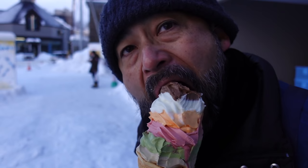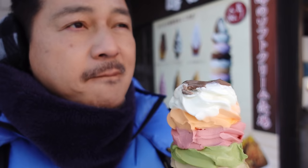Oh. But this is really good though. I do like the fact that you can take your time and it doesn't melt. And it is tasty. But definitely need something warm to drink after this. That's good. So cold. So cold.